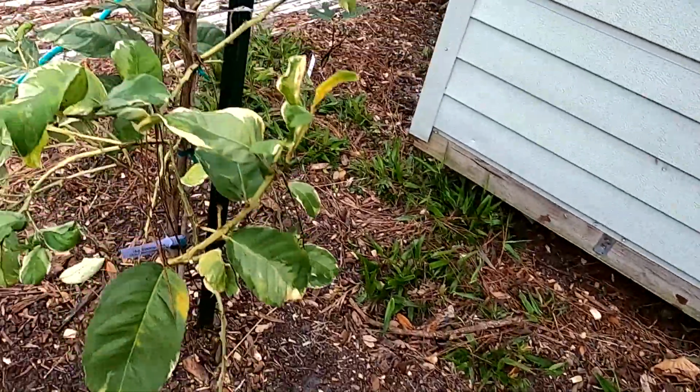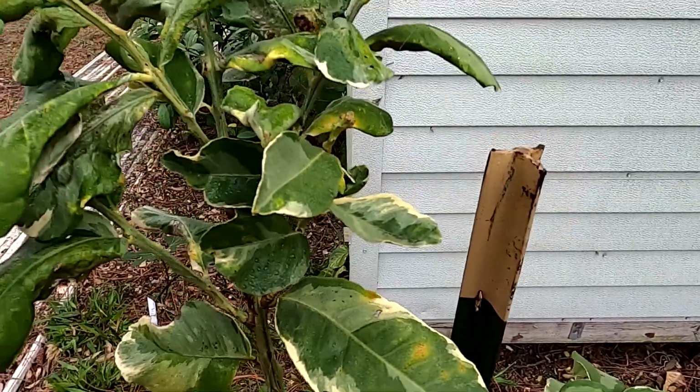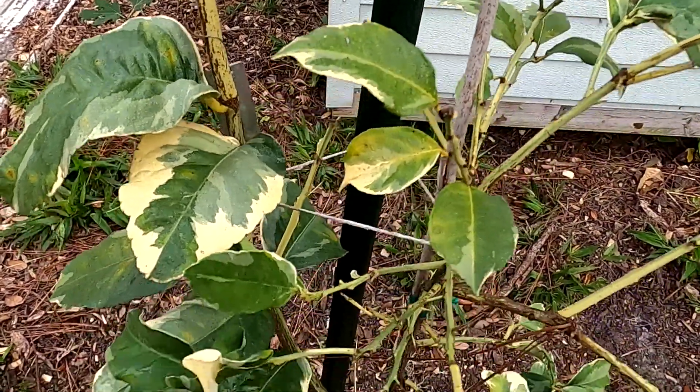And then Jack and I are kind of concerned about this one. I don't see it pushing out new growth. It hasn't looked happy in forever. This is my variegated lemon, which is called Eureka, is the variety. It's a pink lemon.